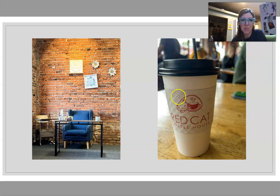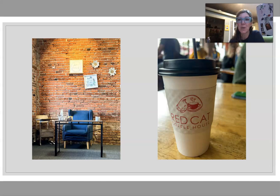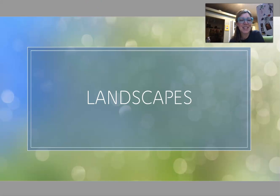This one for me is more about the shallow depth of field. And then this one is a deeper depth of field. And I suppose it could be considered a still life, but to me it's more of an interior. And I think that's an opportunity for the category. Interiors. And here's your landscapes.